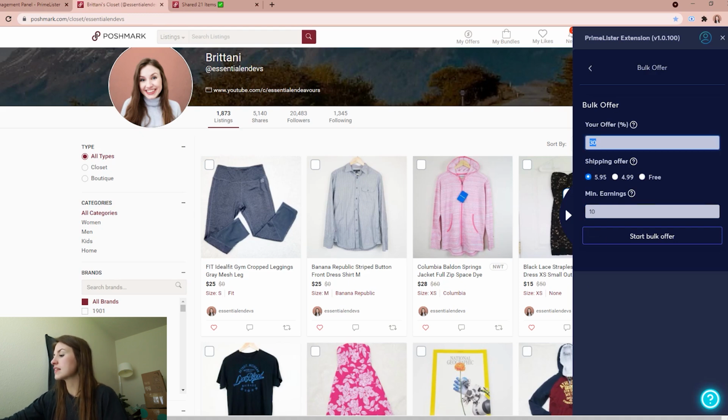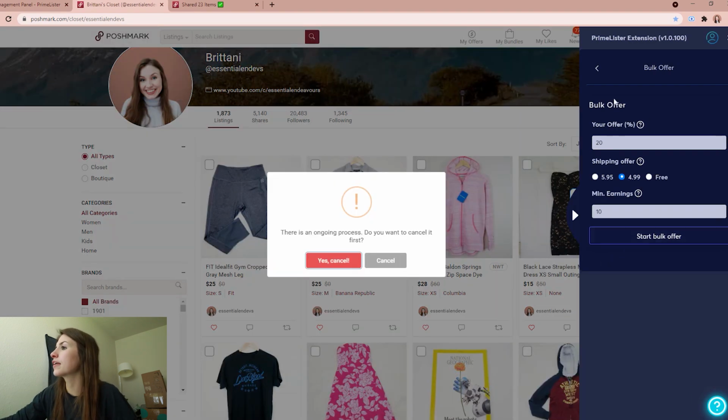So I'm just going to go ahead. I sent out 15% earlier. I'm going to go do a 20%, and send like a $4.99 and then minimum earnings of 10. So let's go ahead and start that bulk offer. But a pop-up will come up and it says there is currently an ongoing process. So do you want to cancel it first? So that is popping up because the extension is currently using it to share.